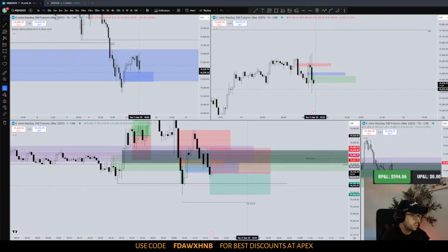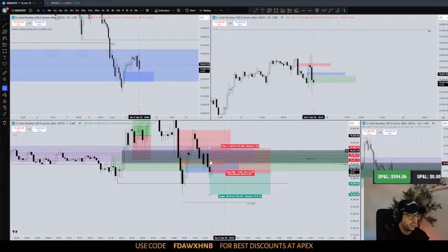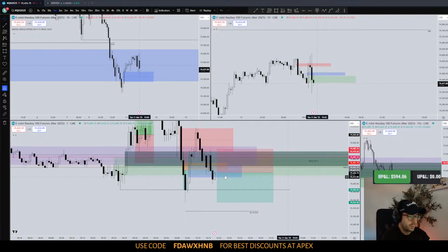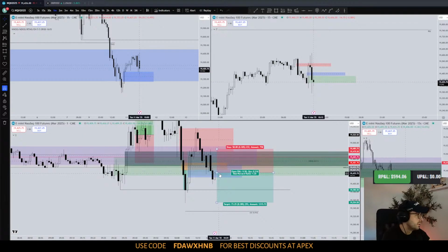I do think price is going to shoot down from here though, based on this PA right before us. But I just don't see a 1RR on it. There's no PD arrays or fair value gaps that formed recently. It is consolidating.